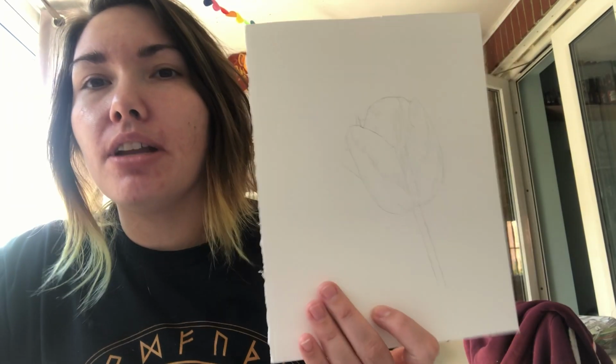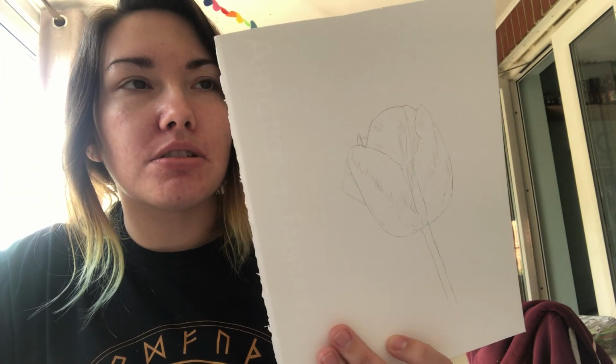I've got Gardener's World on in the background, so that's keeping me going at the moment. I've also got this tulip which I need to draw because I want to create a YouTube video out of it. That's not going to be this week. It's going to be next week now.